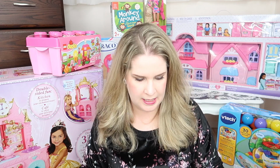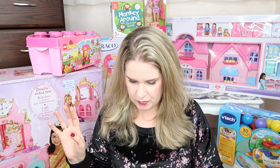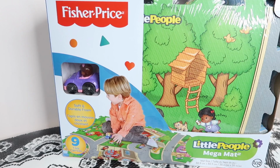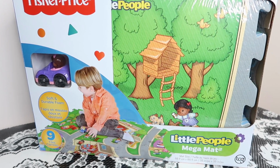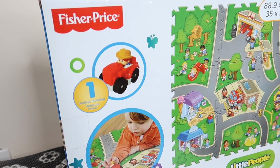Now this I thought was so cool. I love Little People things. I loved Little People growing up. So even though the Little People stuff is age 1.5 and up, I remember playing with Little People until I was like 7. So I saw this when we were at Toys R Us today, and it is a Little People Megamat. It is just a foam mat with little roadways on it. It comes with a Little People car. I got the pink and purple one.